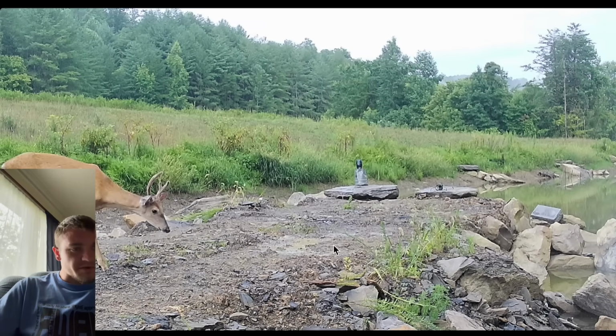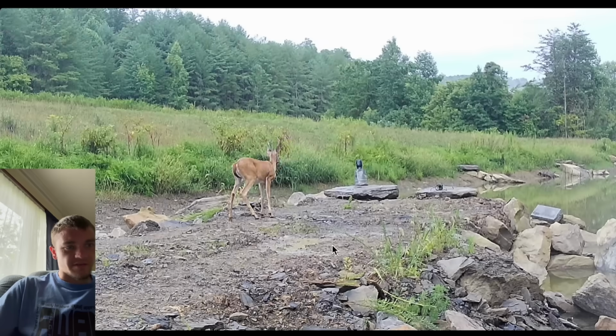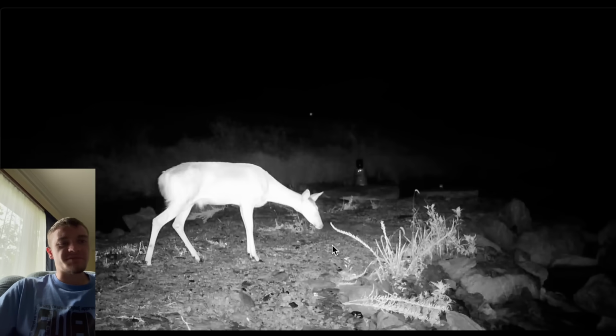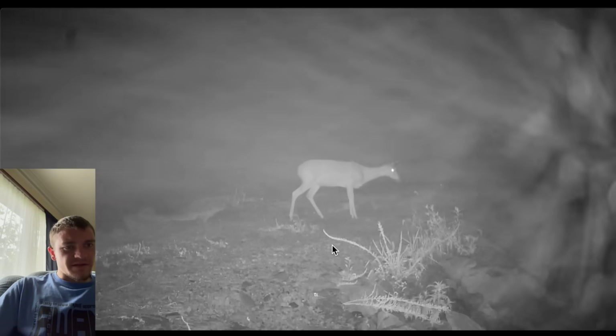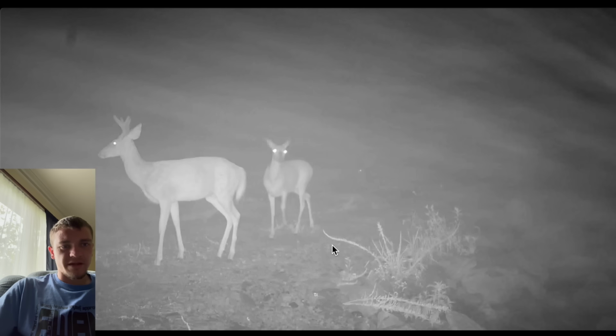So let's go ahead and skim through these real quick, and see if any of these deer stepped on the landmine. It never set off, so we know none of them set it off, but I wonder if any got close or accidentally bumped it or something. We'll skip. This deer's close. Maybe the deer smell stuff, because deer do have a really good sense of smell.